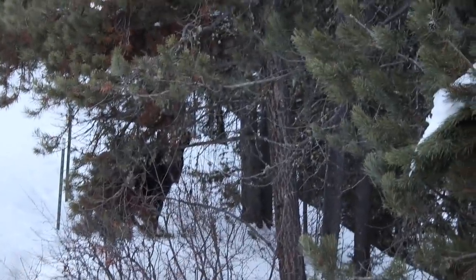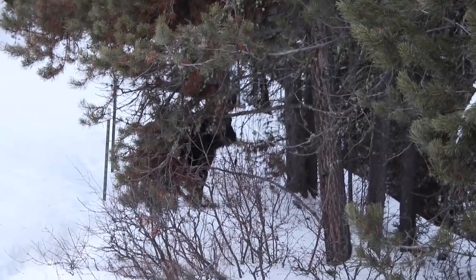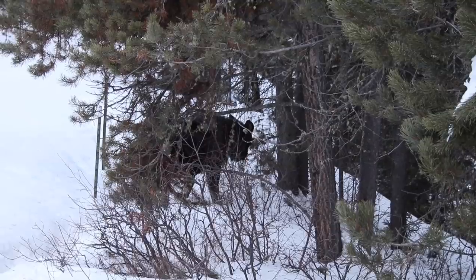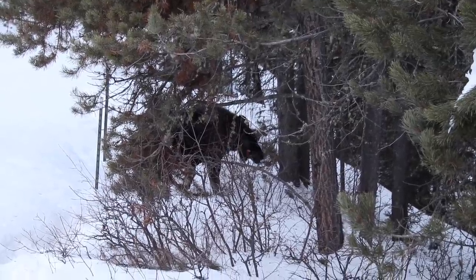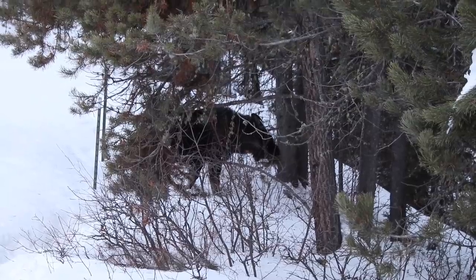He's looking back. Like I said, I can't see his mama from the window, but she has to be right here somewhere. Kind of a cute little bugger in an awkward, funny, gangly moose kind of way. I do enjoy seeing all the critters that come by.